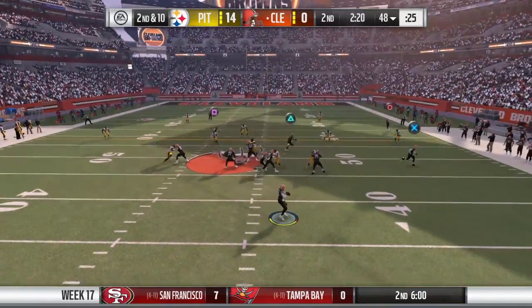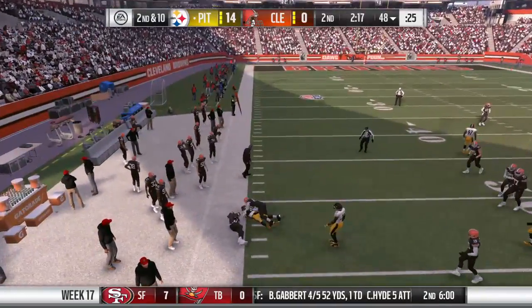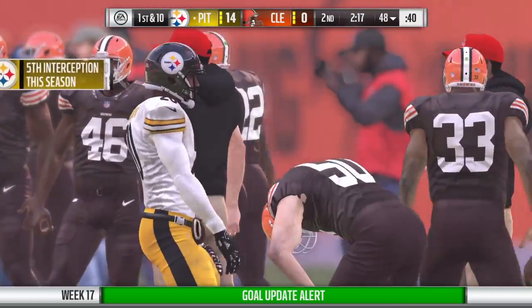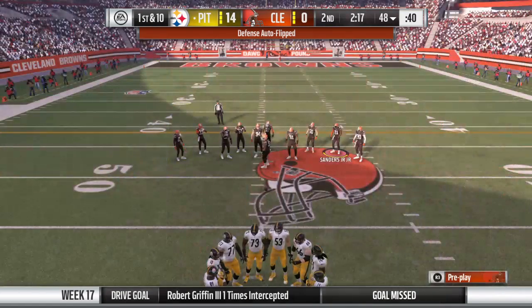Griffin now off the bootleg. And for the 3rd time here in this half, it's intercepted. Picked off by Prince Amukamara. And his guys are going to take over at their own 48-yard line. Well, that's 3 picks he's now thrown in this game.